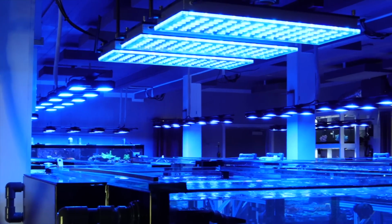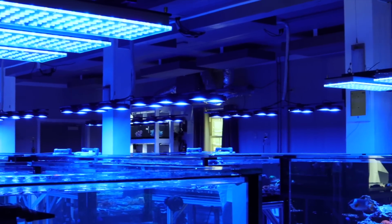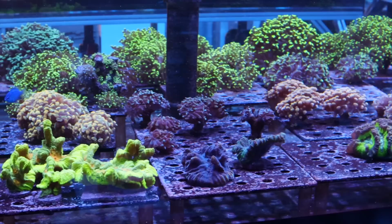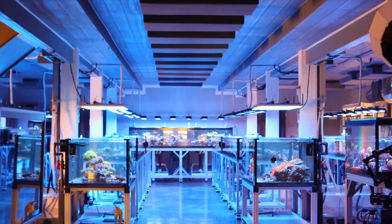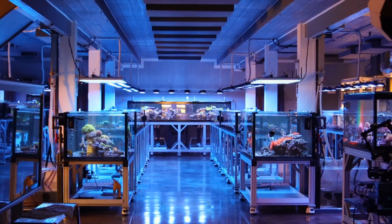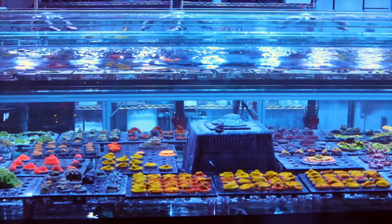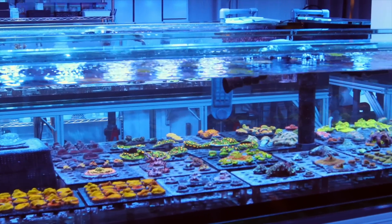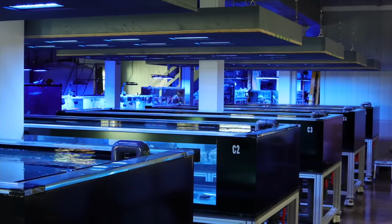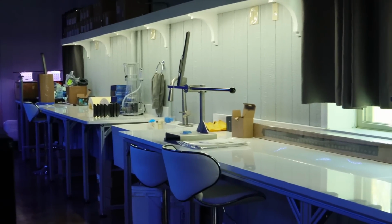But not only is this place massive, but the layout is extremely functional and well thought out. Not one detail was forgotten in the planning process of this place, y'all. The whole building was very spacious, which makes working on the equipment and tanks super easy. And the tanks were also strategically placed. The coral grow-out tanks are located in completely separate areas from the for-sale coral tanks, which of course are conveniently placed right next to the shipping and packing section.